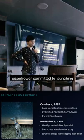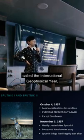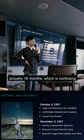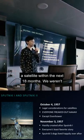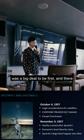So in July 1955, Eisenhower committed to launching the first U.S. satellite as part of a program called the International Geophysical Year, which was not actually a year, it was actually like 18 months, which is confusing. But we basically committed in 1955 to launch a satellite within the next 18 months. We weren't in a big hurry to do it. We didn't think it was a big deal to be first.